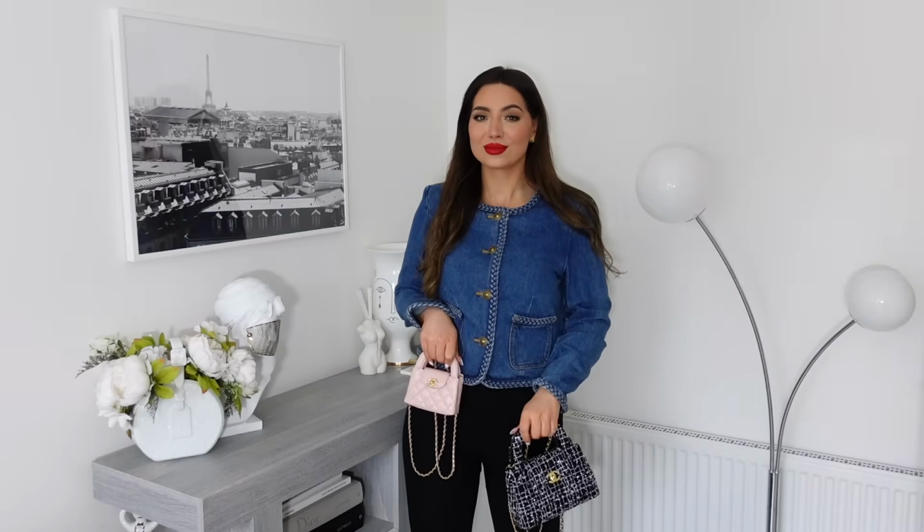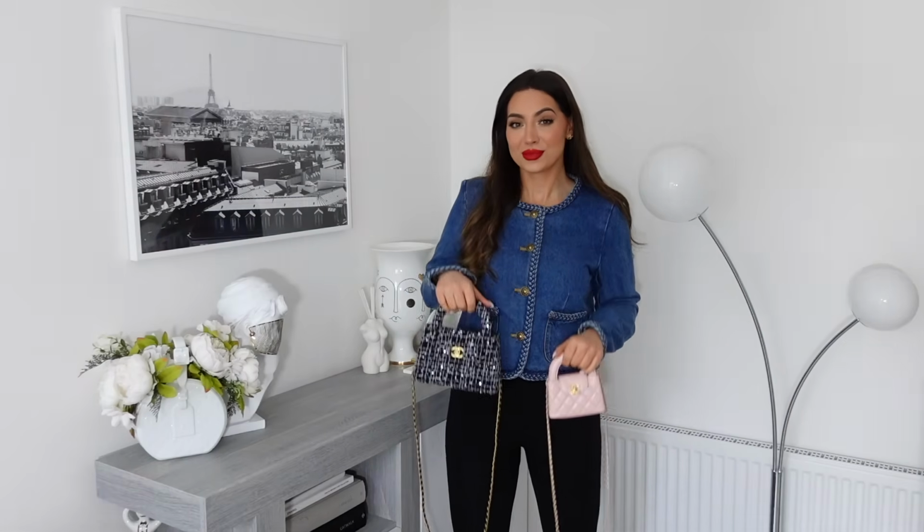Both of them also have long chain straps. I personally find the length of the strap to be perfect on me. It's very comfortable, and both bags are very lightweight. Even the larger one in leather, bear in mind it will be a bit heavier than in tweed, but still it is a very lightweight bag. It won't be heavy at all when you crossbody it. But both of them I think sit really comfortably, and they're both a good length.